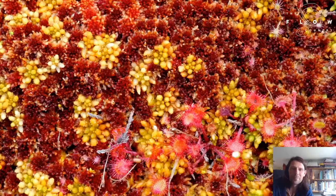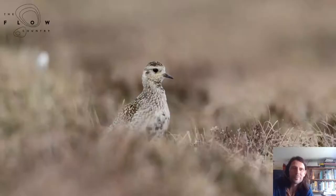And then we're getting even closer and we see this fantastic patchwork of the different sphagnums, up to nearly 30 different species found within the Flow Country. And then some of these fantastic sundews that enjoy trying to get some of the midges out of circulation, which we can only support. And of course, there are some larger animals around as well. There's a nice golden plover blending in nicely with some of the grasses and heathers growing in some of the drier heath areas.